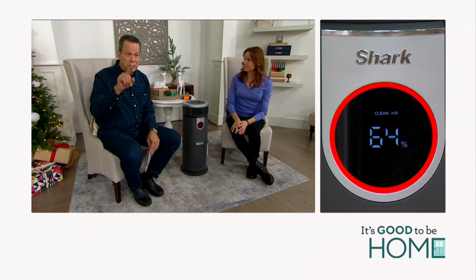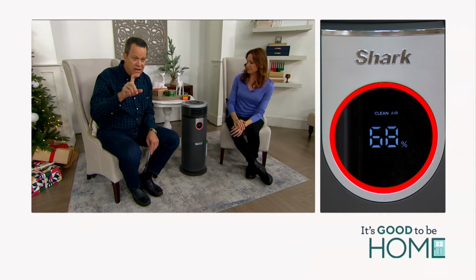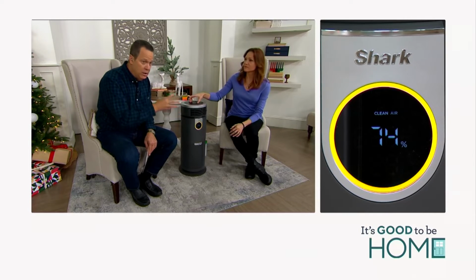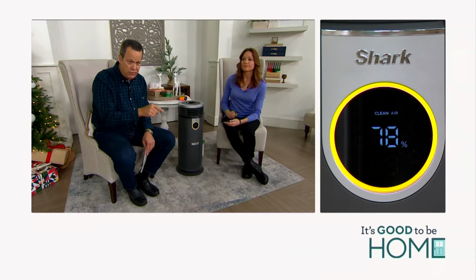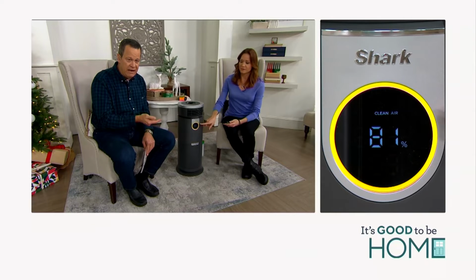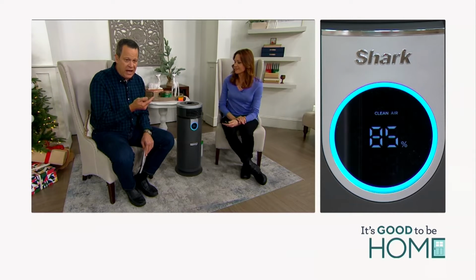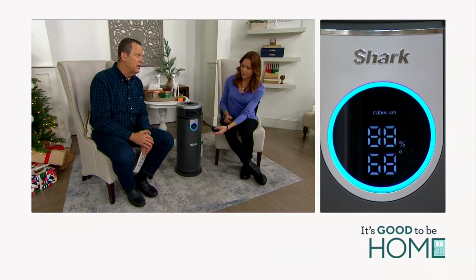Now, you spray hairspray, cologne, non-stick cooking spray, anything that comes out of an aerosol can, this will react to it and start cleaning. Immediately it goes down to the dirty level, and then it starts cleaning and filtering, and the number starts rising. When it gets back up into the higher clean range, that beautiful ring turns back to blue. Blue is a good thing.